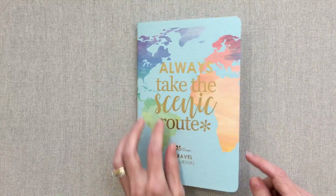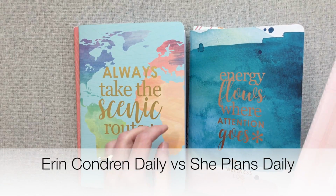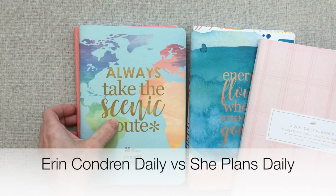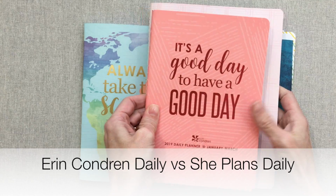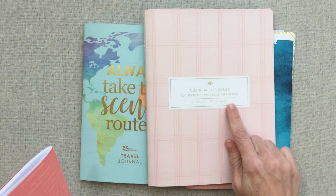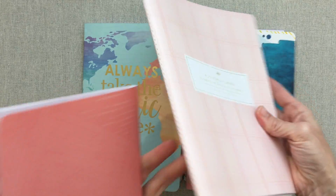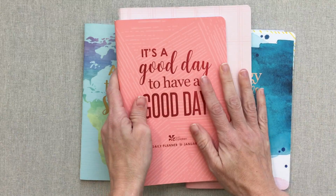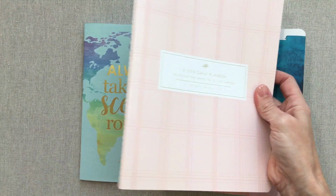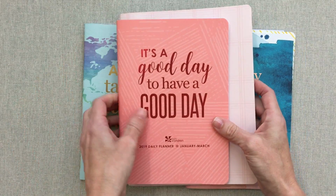I also think these books make a great gift because they're $12. I did have some questions about this on Instagram, so I wanted to show it real quick right here at the end. The Erin Condren Daily Book, and I have a complete review on the She Plans Daily Planner, which is also a sewn book. Someone wanted me to show the size difference. Although these planners are very different layouts, and I will link the She Plans video down below if you're interested in finding out about this.